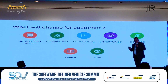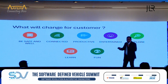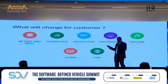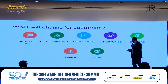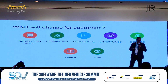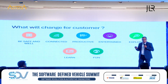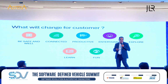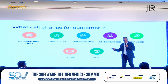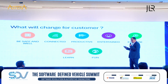And then connected. All of us in today's world are connected to our like-minded people, whether it's social media or office network communications or anything. So we want to be connected, and this platform can give a lot of connected feature options to our customers. The third one, productivity. A lot of our senior leaders are sitting here in the room, and they have a lot of meetings and conferences, or they will be sending out some emails. So when they are commuting, imagine the commute time in Bangalore, this time can be used more productively, and they can also do their bill payments, their credit card bills, etc. So the commute time can be used to be more productive.